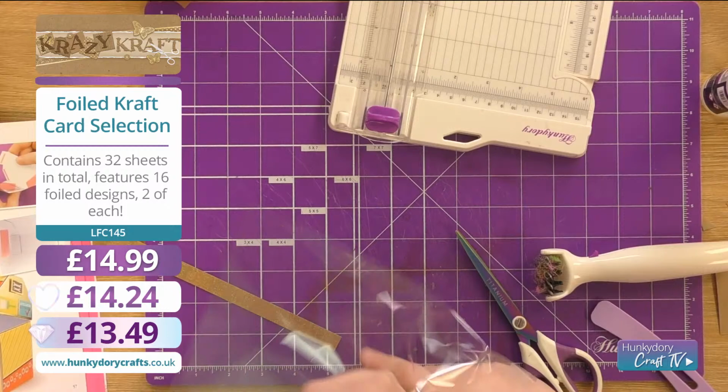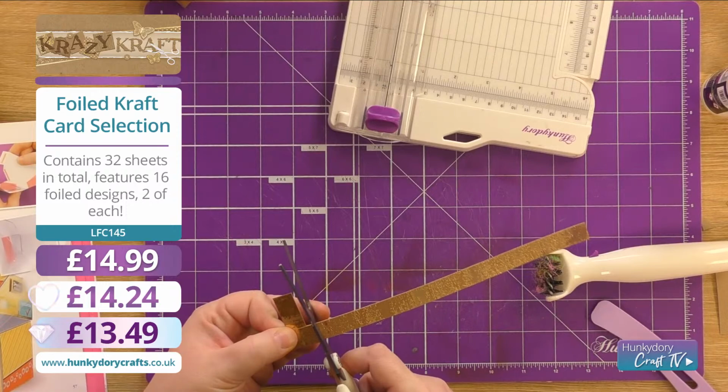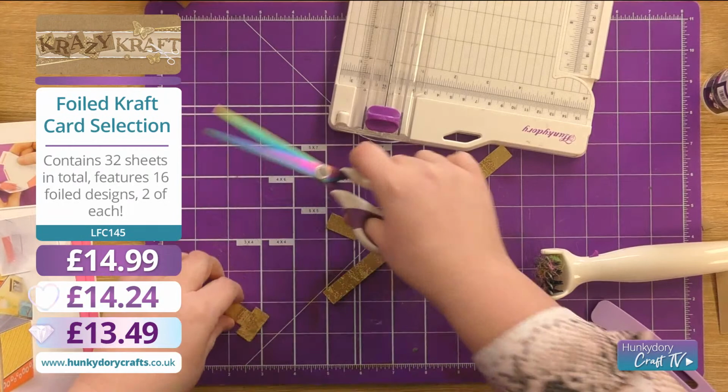I just need to remember what my measurements are. I'm just going to use this as a template. I think the top one is 1 inch, and then the length of the other one is 1.5 inches.